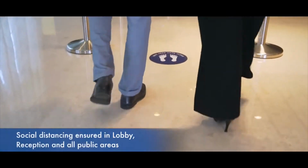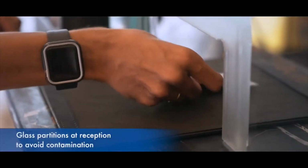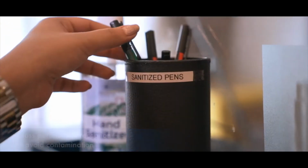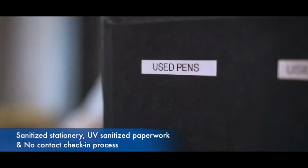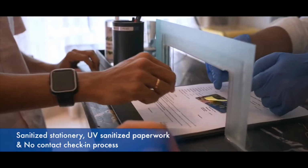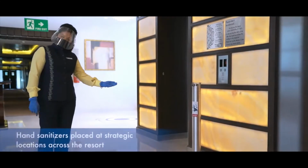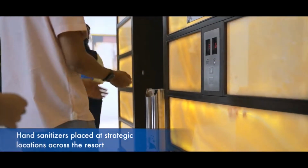Social distancing norms have been implemented in all public areas. Additionally, glass partitions are installed at our reception counters. We have sanitized stationery provided, as well as a specialized UV disinfection chamber to sanitize documents and currencies. Hand sanitizers have been placed at strategic points across the resort for your use.